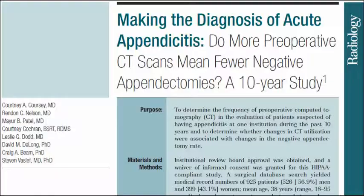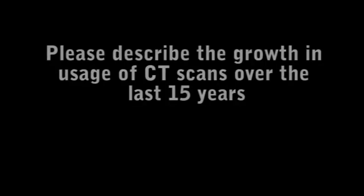I work at Emory University Hospital in Atlanta, Georgia. I'm a radiologist and I specialize in abdominal imaging. I'll be discussing an article that I was a co-author on that was published in the February 2010 issue of the journal Radiology.